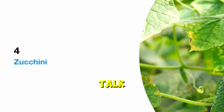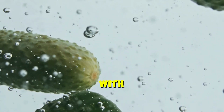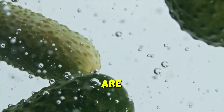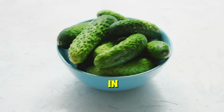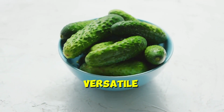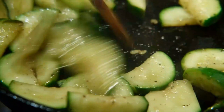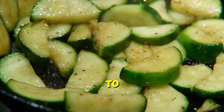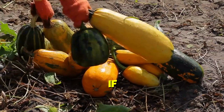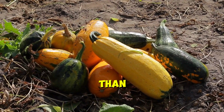Now, let's talk about zucchini, the unsung hero of the veggie garden. With their prolific nature, zucchinis are a gardener's dream come true. In just a few short weeks, you'll be harvesting armloads of these versatile veggies. From zoodles to bread and everything in between, there's no shortage of delicious ways to enjoy zucchini. So, if you're looking for a low-maintenance veggie that packs a punch, look no further than zucchini.